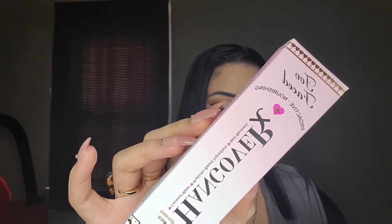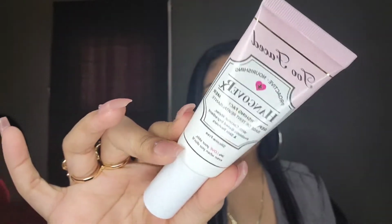So next is something from Too Faced. This is the Too Faced Hangover Primer. This retails for $35. It's a replenishing face primer and it is silicone free, has coconut water, probiotic based ingredients, and skin revivers. So this is what the actual product looks like.